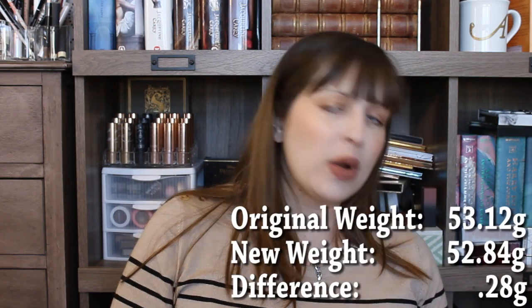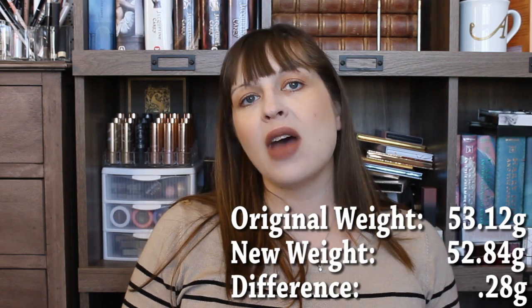For the letter P, I have my MAC paint pot in the shade Painterly. This is what we're looking like at the moment. My current goal is just to hit pan. I know I said this last month, I feel like I've got to be really, really close though. The dip in here is substantial. I did use this a total of 24 times in the month of February. I use it every time I put on eyeshadow. So we'll see. We'll just keep on keeping on.